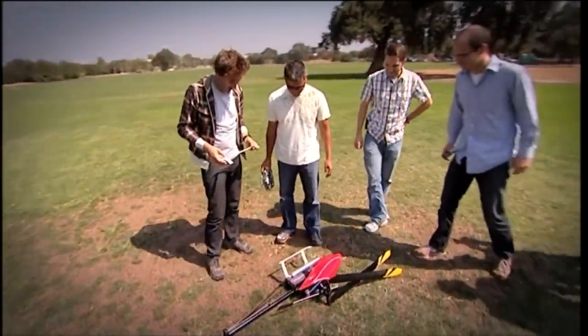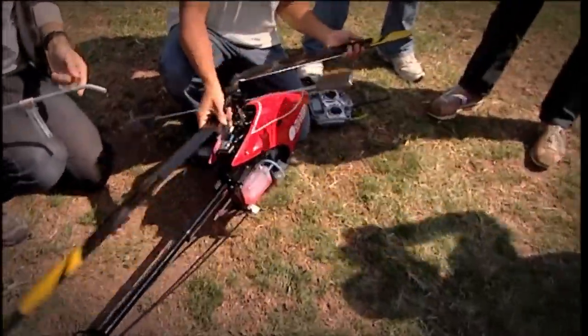So how on earth does the computer do it? What's the process? We're actually going to have a human go fly the helicopter first, and then we're going to have the computer watch what the human does and then learn to go fly that same thing on its own.